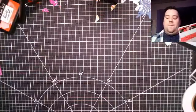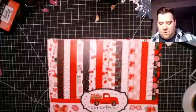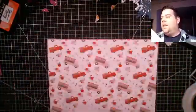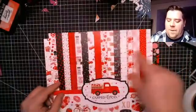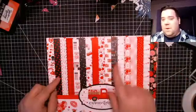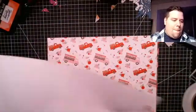I love the smell of new cardstock. I always have, always will. All right, so you have your insert sheet. Never ever throw this away. You can use this. Let's take a look at what we got, shall we?